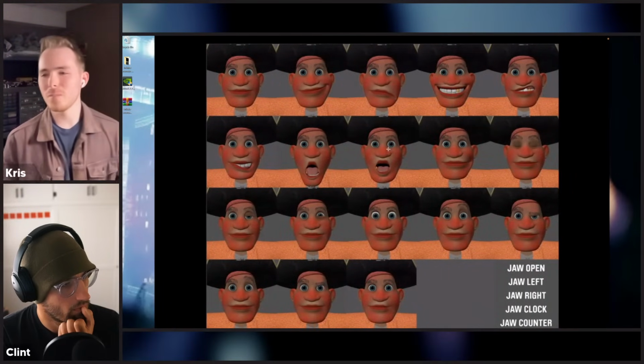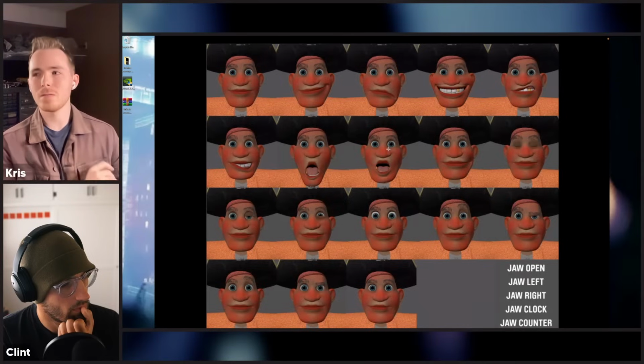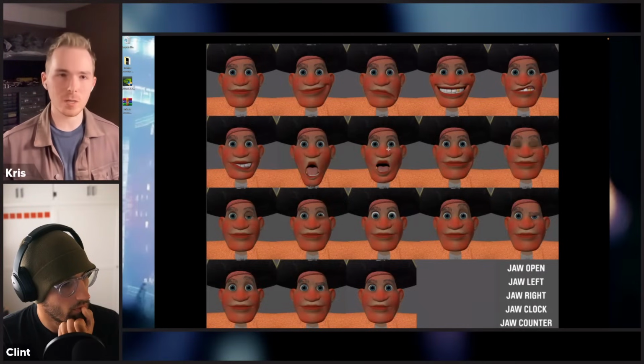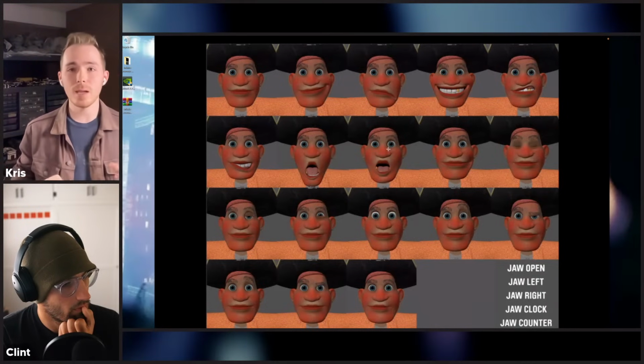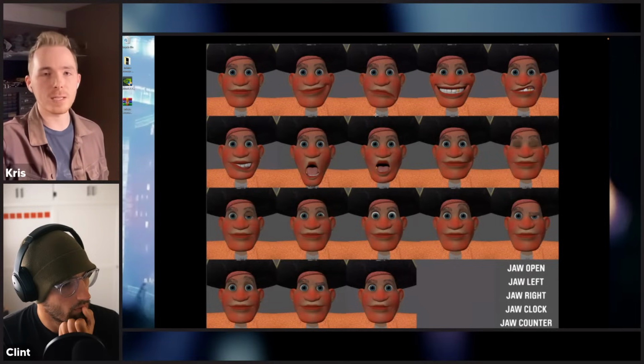I've been making these characters for my Instagram and my YouTube for a few years now. So I've created a workflow for what blend shapes I'll need for the facial rig: the minimum amount of blend shapes I'll need to create an expressive character that can achieve all the things I want to achieve.